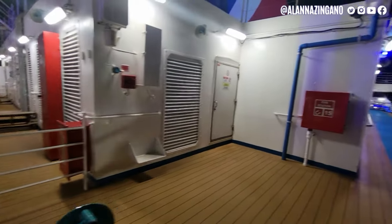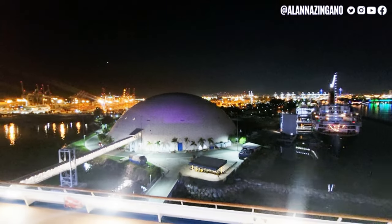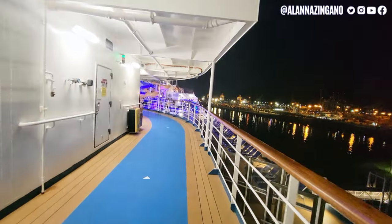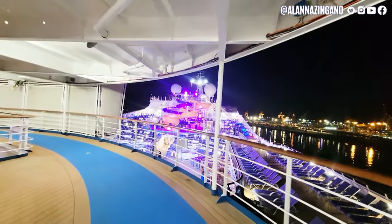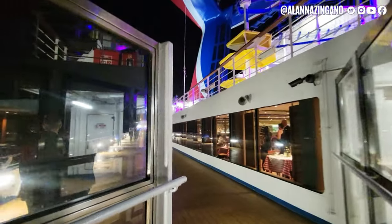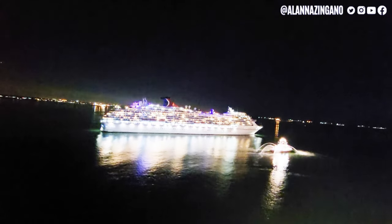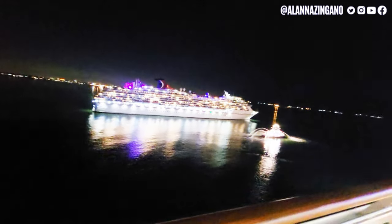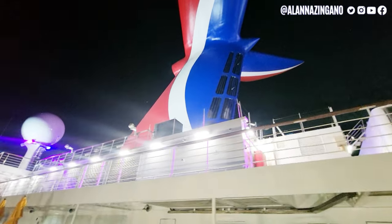Let's take a look around as well. So it's the evening, obviously, so everything's lit up, looking pretty here with the terminal right there. And worth noting, we're on the jogging track. So it's exciting to see another ship here. We're about to see the Carnival Miracle actually pull out as well. And I think we might even have a bit of a horn battle as well. So not only do we have now the Carnival Radiance, the Carnival Miracle, and the Carnival Panorama sailing from Long Beach. Super exciting to have all the options to choose from.